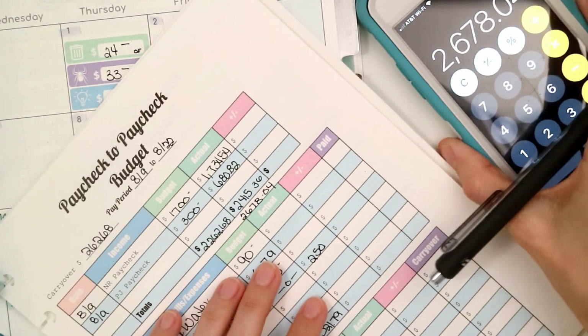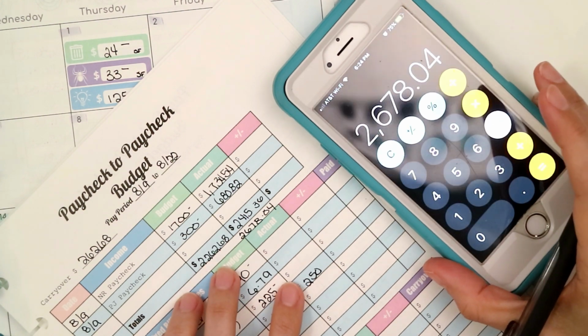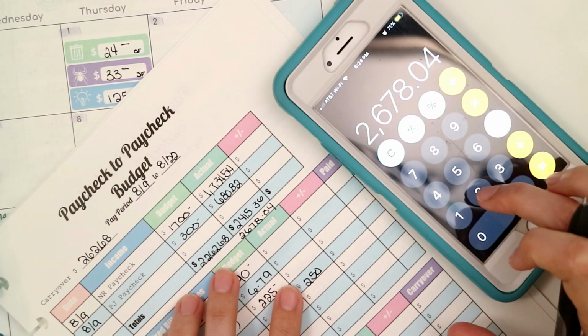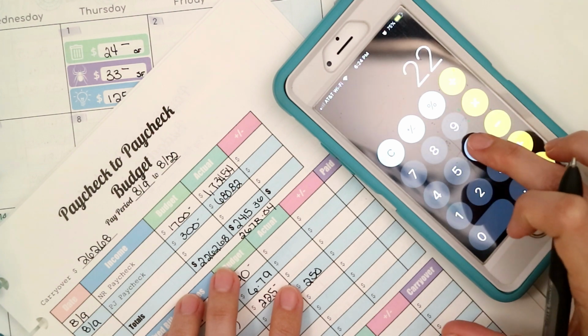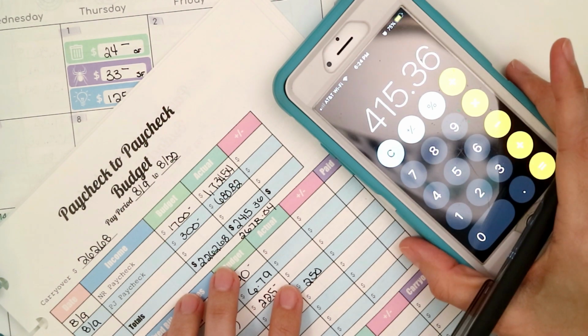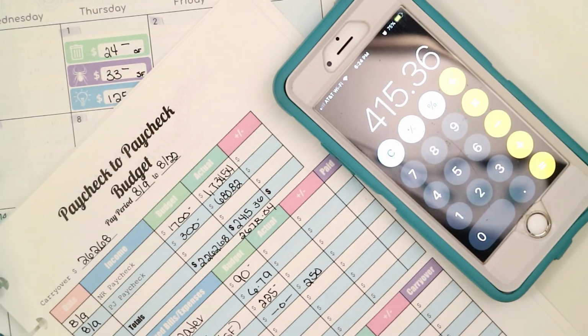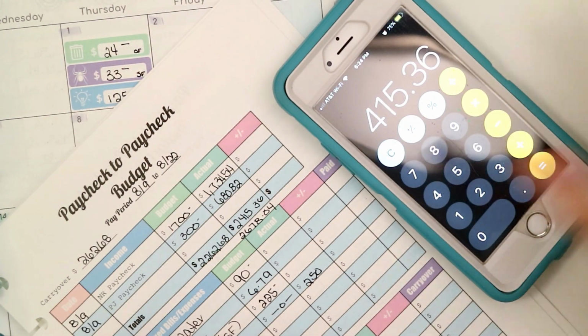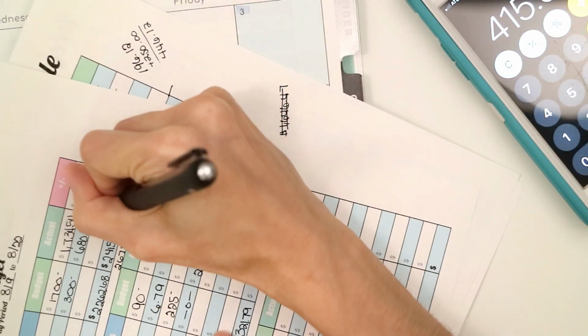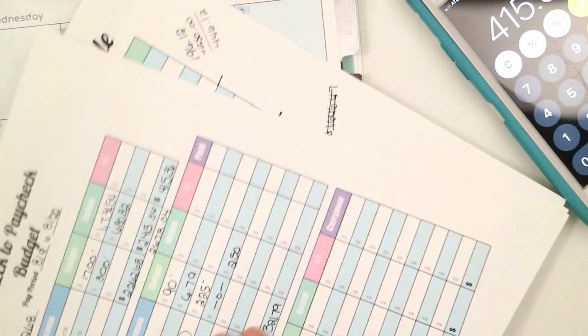All right, so budgeted income with that carryover was $2,262.68. So I'm subtracting that from what I have, and sorry about the glare, by the way. You can see stuff in my closet. That is $415.36 is how much additional we have.